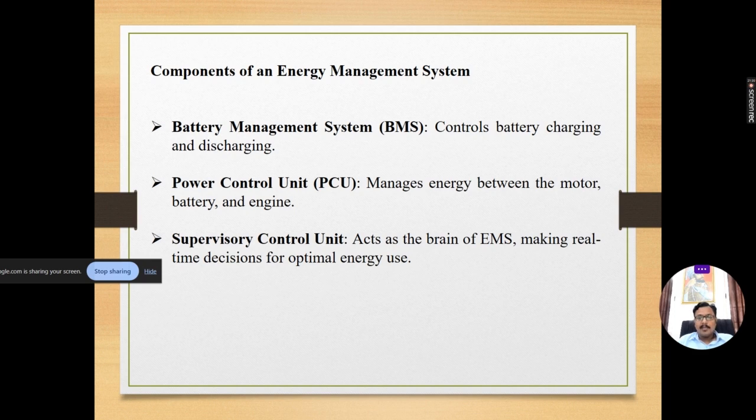The third component of the EMS, the energy management system, is the supervisory control unit. It acts as the brain of the EMS. Under it, two controllers are working together: the battery management system and the power control unit. The overall monitoring will be done by the supervisory control unit. It is the brain and it makes real-time decisions for optimal energy usage, according to which it gives commands to the battery management system and the power control unit.